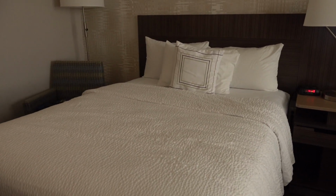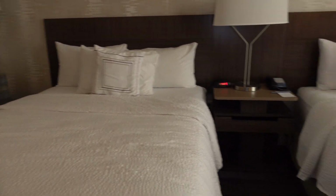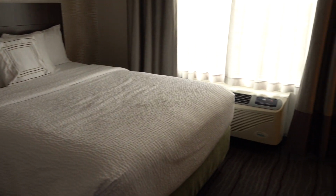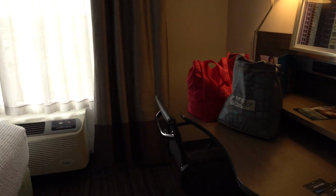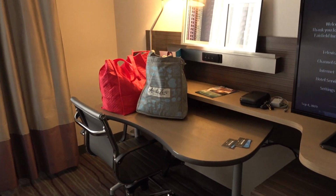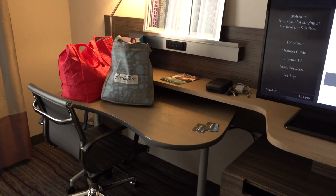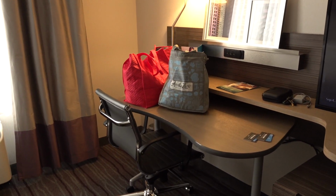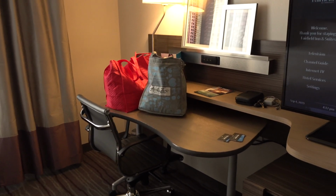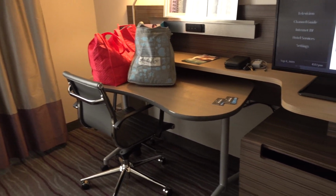And so here is our room. We got two queen beds here, and like I said, the other room is exactly the same. So this is going to be the boys' room, and then the girls are going to stay in the other room. And we have a desk right here, and this is where we can set up computers, phones, whatever. We're not going to be here that long. We're here today, and then we're here tomorrow. We're going to do a late checkout, and then that's it. But we do want to obviously charge our devices and things like that.